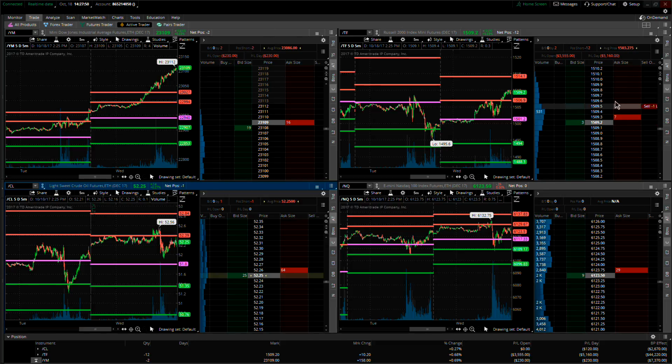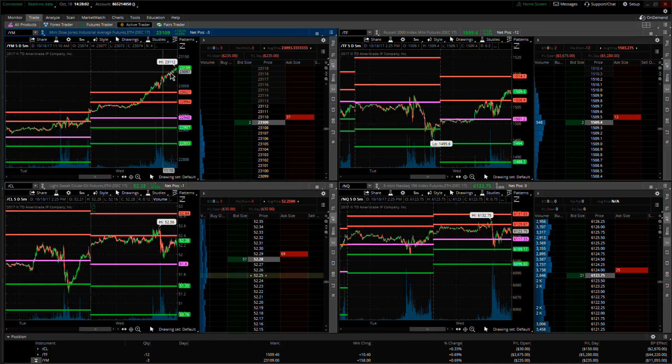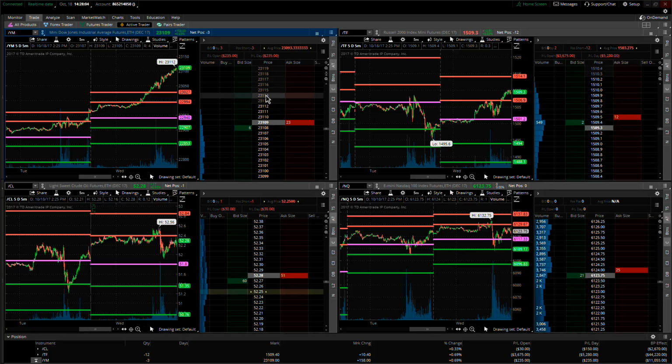And these guys I still like short. Anything below 15.10, I'm making the breathless short. And the Dow, I think we can add another one here. That brings my average up to 23,093. So I only need to get back to 93 to lighten back up on that one.